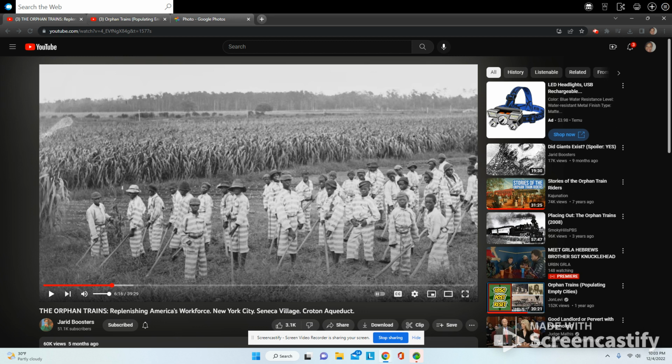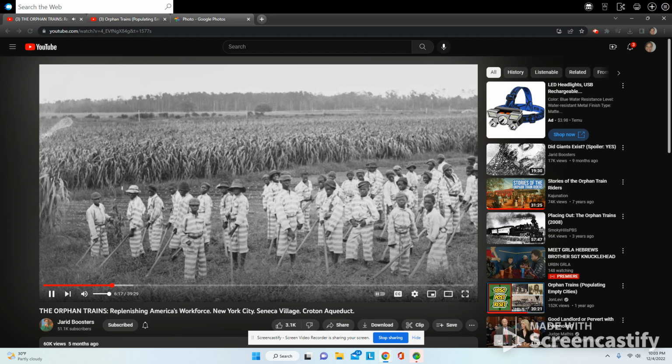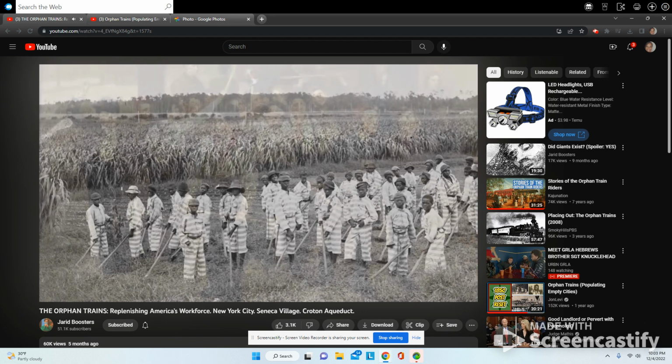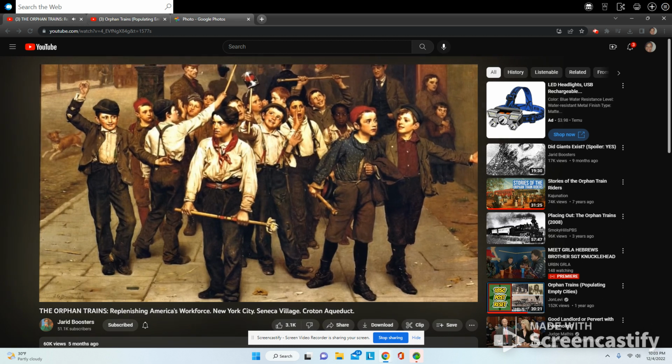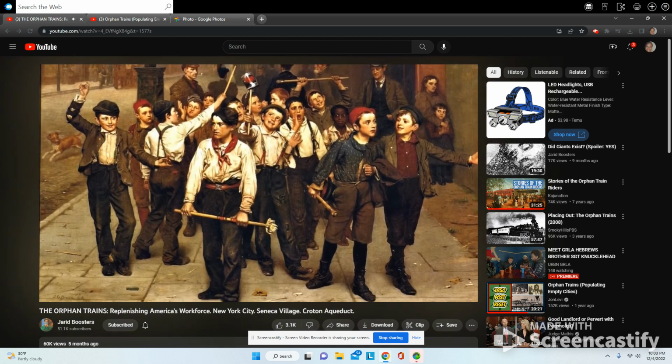In whose hands are the children? These innocent children look like they're in prison uniforms, put to work in a field. Wow. I mean, we knew this. But let's look at how some of it was done. Insane to be housed. Many times, according to this narrative, these children would have to commit crimes just to get locked up and be taken off of the streets.